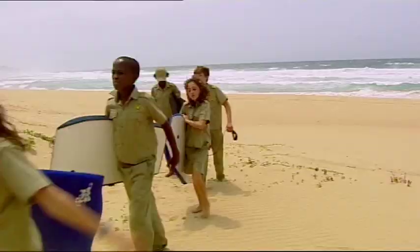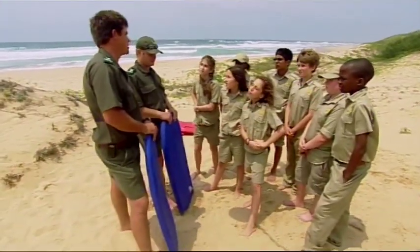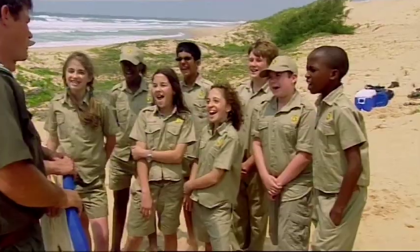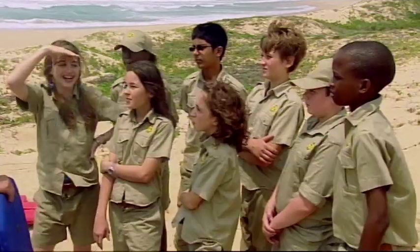The Safari 8 are back on dry land, where Rudy and Frankie are keen to focus on teamwork. Right, guys, we've got a very interesting challenge for you today. We are dune boarding. Are you up for the challenge? Yeah! Excellent. We're going to split up in 2 teams. One guy starts at the bottom, he runs up to the top, grabs the board, and then slides down. You get down here, and then your team member can go up again.